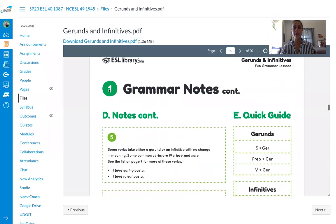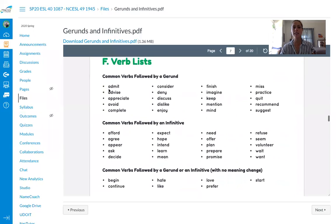And we went over this last time, but there is a list of common verbs followed by gerunds, and then common verbs that are followed by an infinitive, and then common verbs that are followed by both. And you'll see that this is a little bit of a note with no meaning change. Today, we are going to go through the verbs that are followed by both, but it really means that we have to pay attention because the meaning of the sentence changes. For these words here, begin, continue, hate, like, love, prefer, and start, there's no meaning change. It's just totally up to us if we want to say, I love swimming or I love to swim. It's totally up to us.